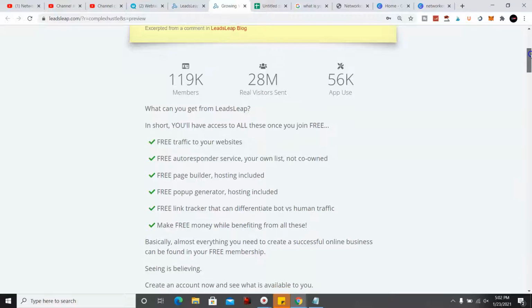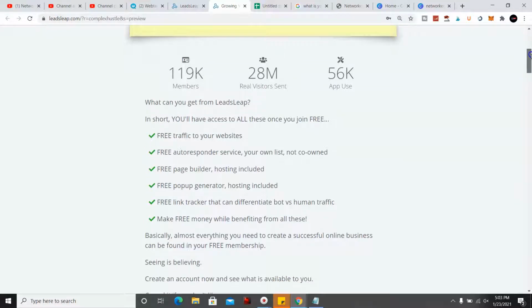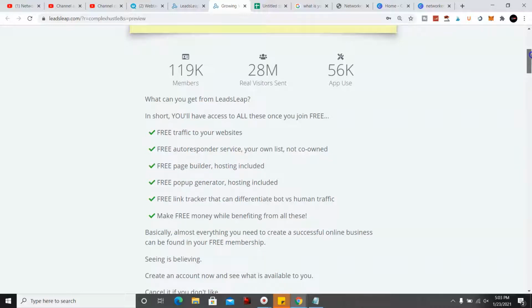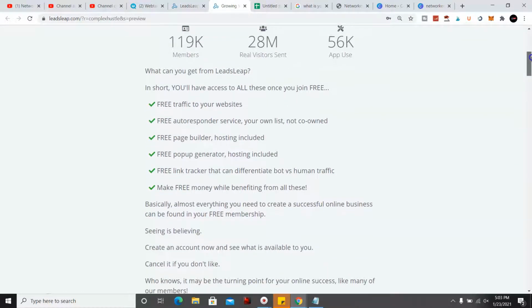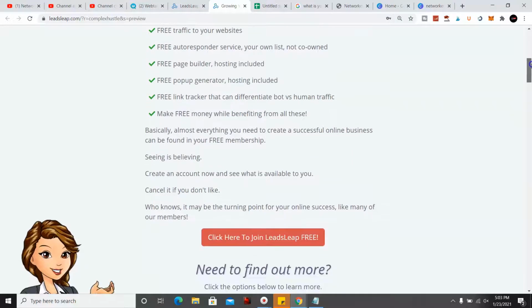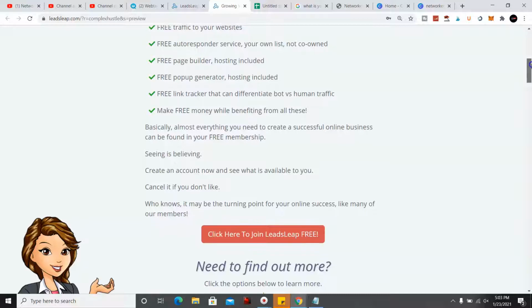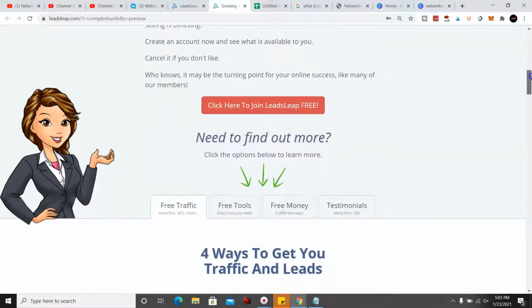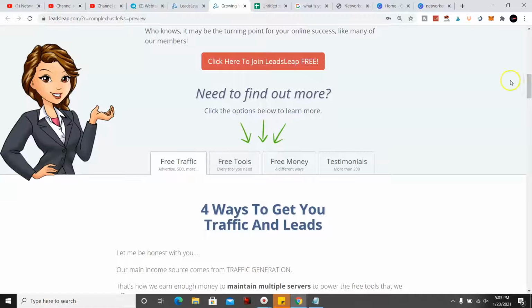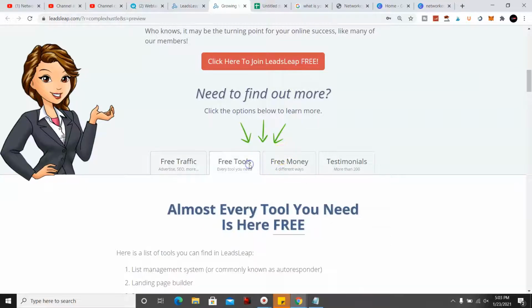You get a free pop-up generator, a free link tracker that can differentiate between bot and human traffic. You could make free money while benefiting from all of these as well. Basically, almost everything you need to create a successful online business can be found in your free membership. So free traffic, free tools, free money, 4 different ways you could earn from the system.